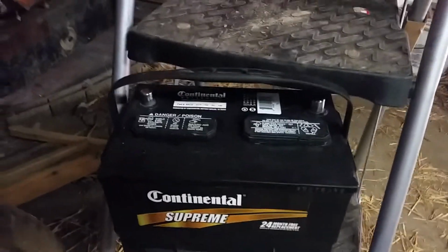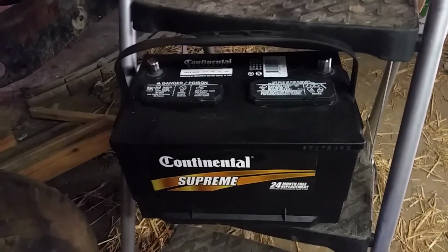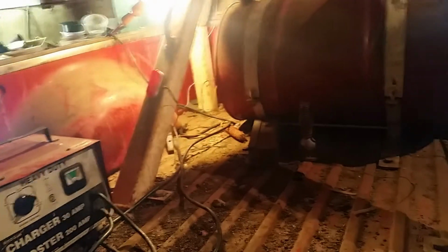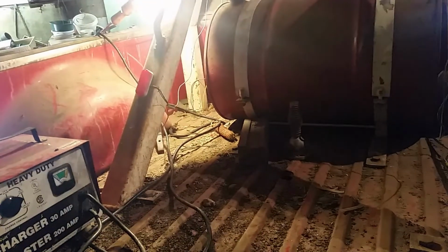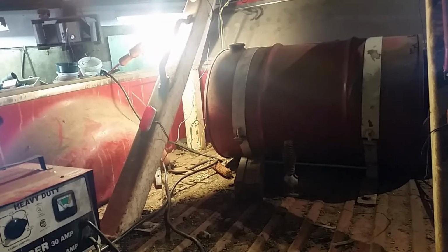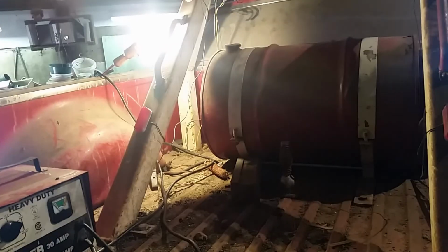Okay, so we borrowed a battery from my dad because my old battery was pretty pitiful when it came to turning over the motor. It's a good battery for me, but I think it just doesn't quite have the cold crank amps left in it to be good for an engine that's been sitting in a barn for a long time.